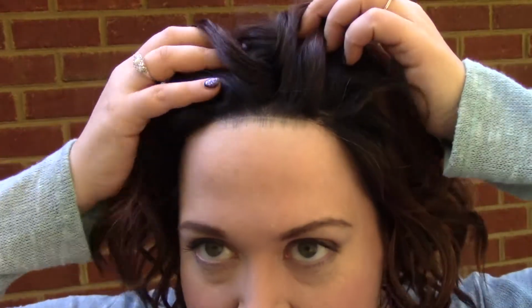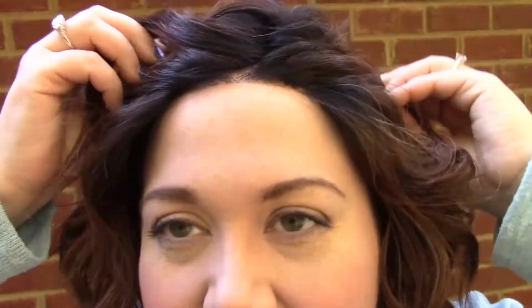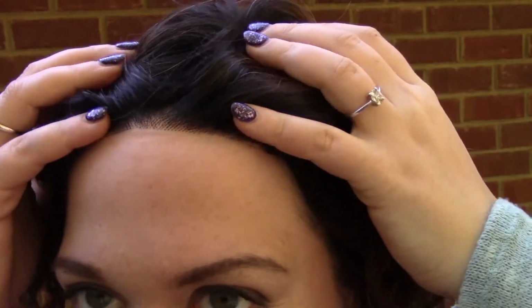So let me show you the lace front. You can see it goes pretty straight across. It's a little bit more straight across than my personal preference. I like it with a little bit more of a contour, but it's still nice. It still adds that little punch of realism and allows you to style it off the face, which is nice. So I like this wig.